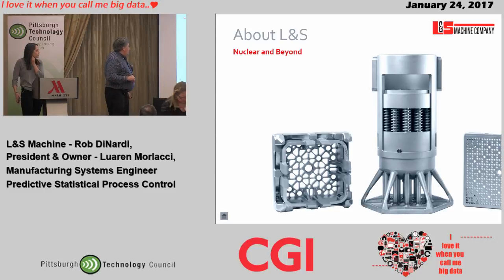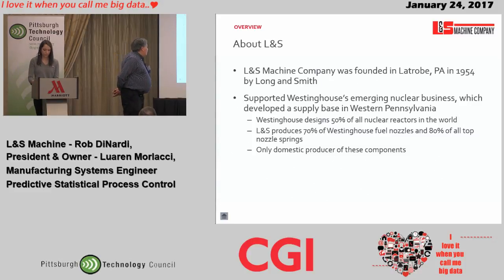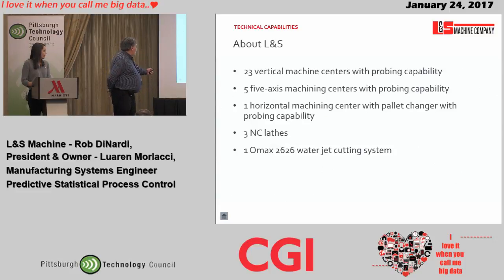Now, a little bit of background on us. It was formed in 1954. I bought the company in 2007. Biggest customer right now is Westinghouse. We do build fuel for 50% of all the reactors in the entire world. 70% of some of the fuel nozzles and 80% of the springs are built by us. And we're the only domestic producer. If you have a reactor in the United States, we build the product. Pretty good for a small company in Latrobe, but that's what we do.